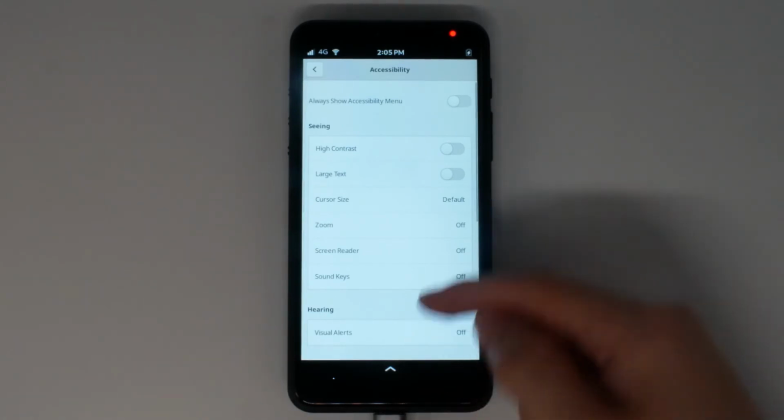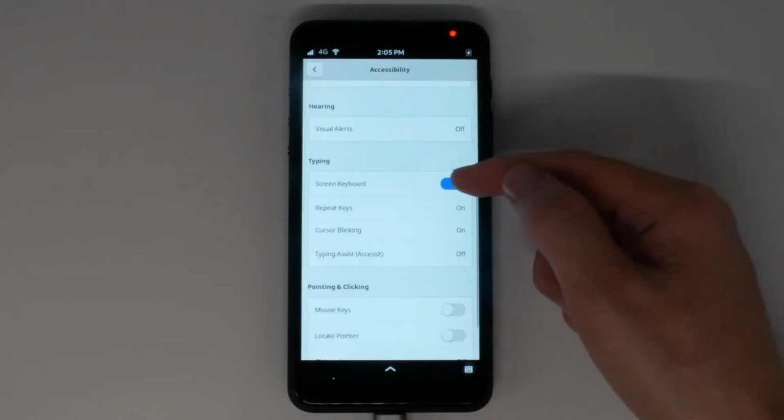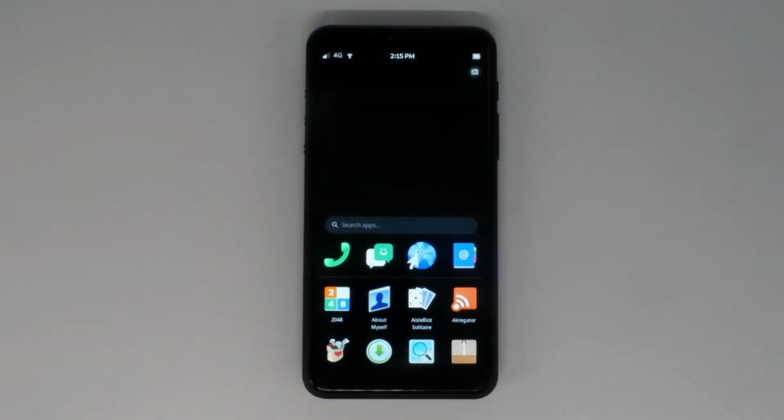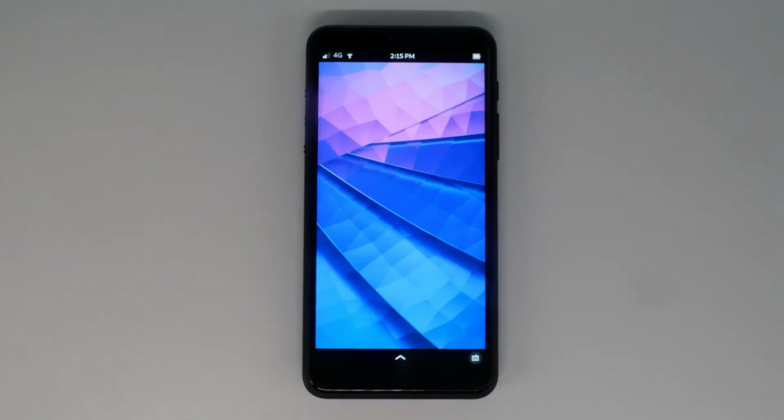The on-screen keyboard can be disabled or enabled under typing. Desktop-only software isn't desktop-only anymore. With a few commands, you can install and start up a Plasma session on its own screen. Enjoy your KDE interface on an external screen, or start KDE like an app from within Phosh.